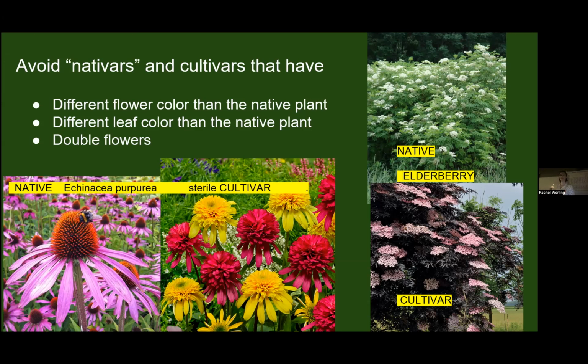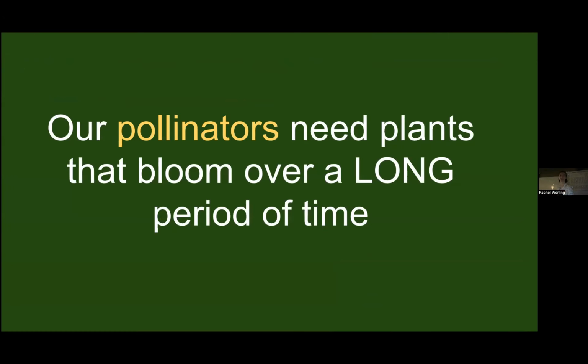So it's not going to produce as much pollen. There's not going to be as many seeds produced, so you're not going to be feeding the pollinators or the birds anything that relies on those seeds. So when we can, stick to our straight natives. Maybe if something's really beautiful, that can be your central focal, and then get some other natives around it to get that 70% mix of natives.